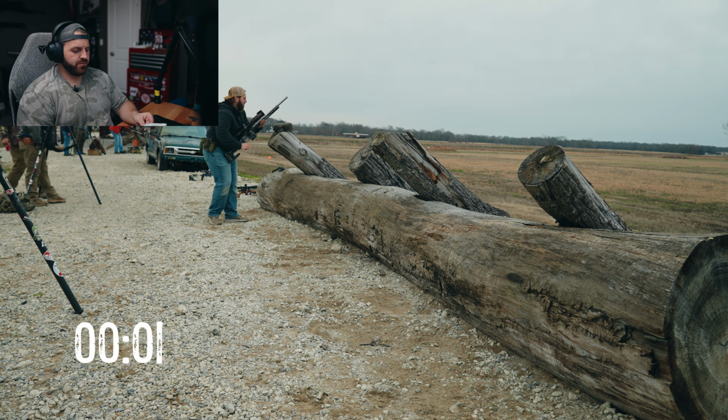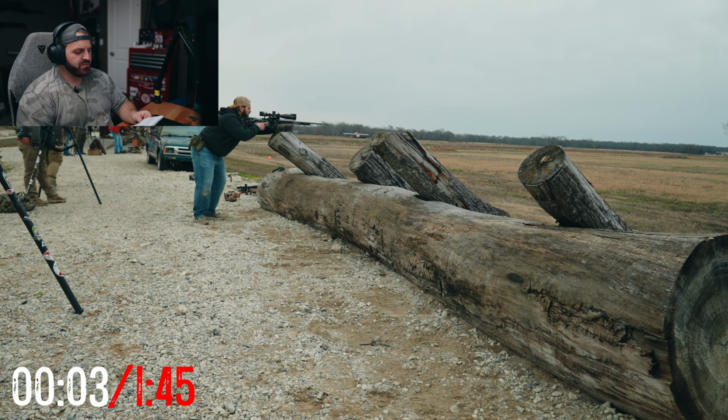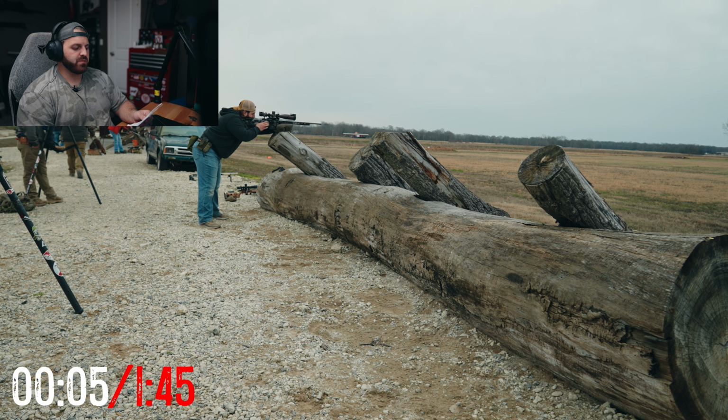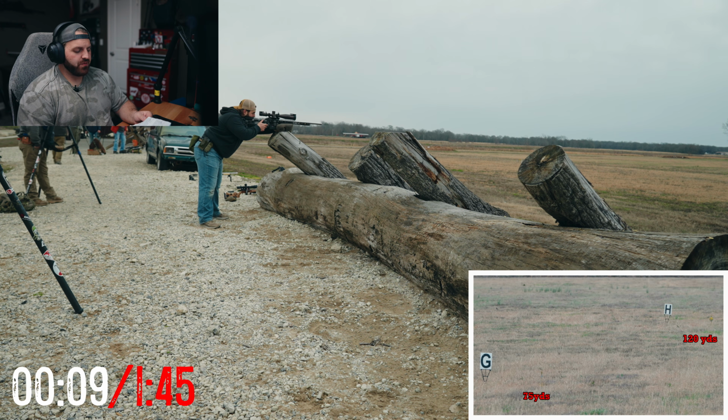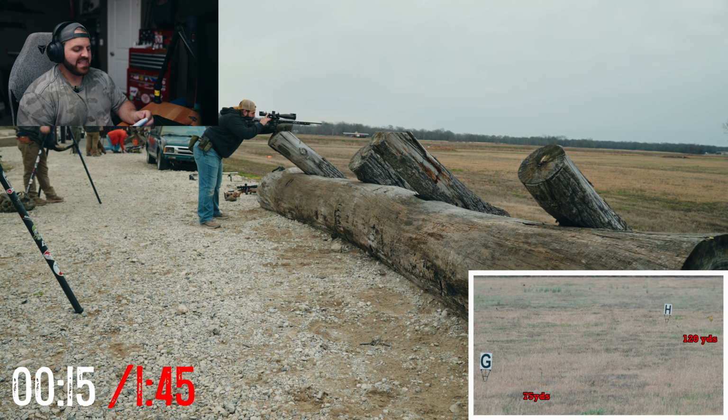Next up we have treetops, 5 positions, 4 will be the tops, 1 will be on the log. Shooter will engage target G at 75 yards and then target H at 120, 1 shot each, hit or miss, move on. Shooter will repeat the sequence for positions 2 to 5. No repeats. This is a no dial stage, so you must hold.